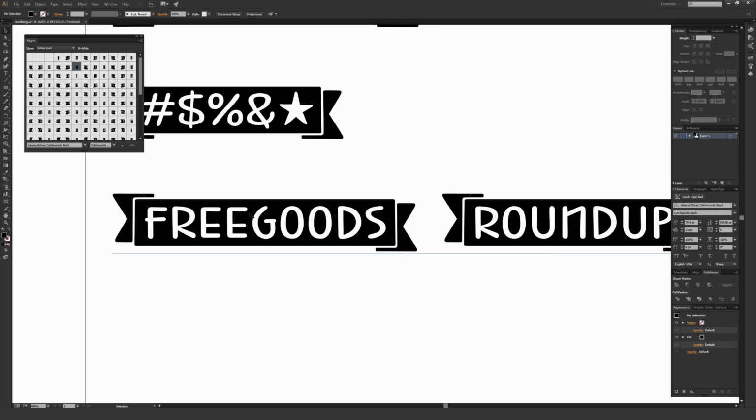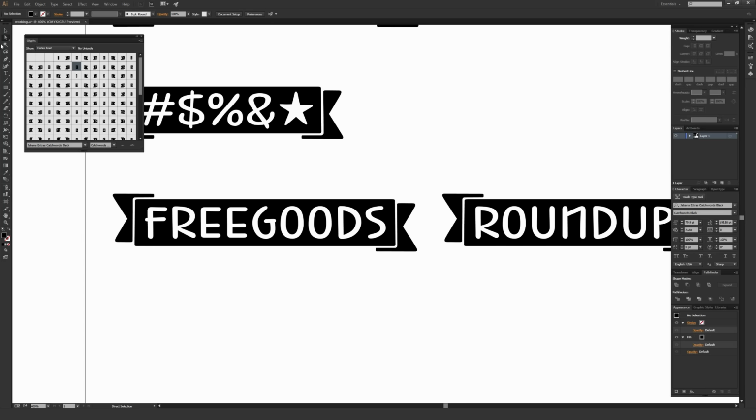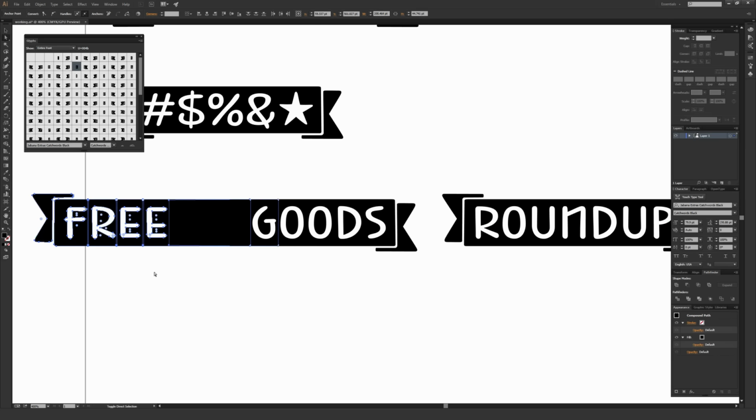So if you want to put your own space in there, you might want to just select this and then create outlines, and then use the white arrow tool, which is A on your keyboard as a shortcut. It's called the direct selection tool, and just highlight between these two letters right here, and then manually pull this out while holding shift, so you can make that space as big or as small as you want, or you could even just draw a box behind it, whatever works best for you.